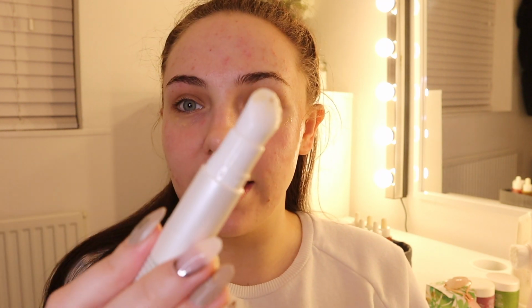And this has a ceramic tip, so this is really cooling. And I will just go in under my eyes. I will also bring it over onto my lids, because they can get quite dry and they also sag as you get older, and I don't want that, or I want to prevent it as much as possible. So I will put it all underneath my eyes and on my lids.